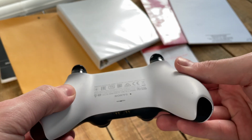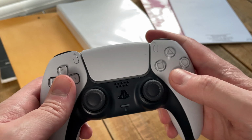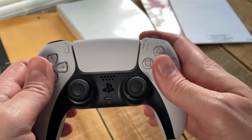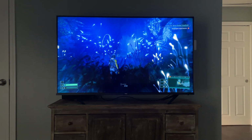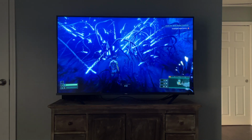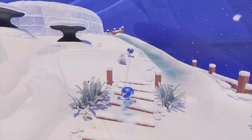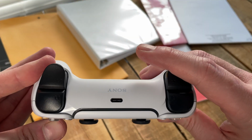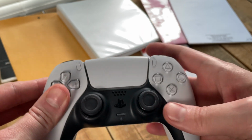Returnal is another recent game that uses the controller to enhance it, and it wouldn't be nearly as enjoyable without it. Enhanced haptic feedback feels unlike any controller you've ever used. The vibrations just feel so detailed. You can feel the individual raindrops in Returnal and the footsteps on different material from sand to ice in Astro's Playroom. The adaptive triggers on the back are also great with different available tension levels. It's also something I've never seen on a controller before.